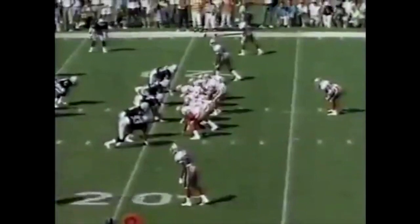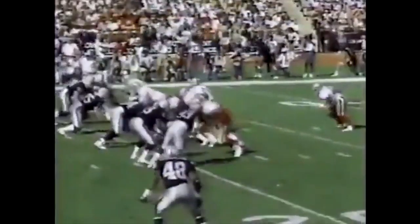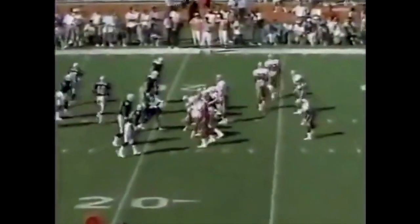Rice at the bottom of your picture. Stopped by Scott Davis. Greg Townsend also put the heat on. No gain. Well, that was Greg Townsend, and you're right. He comes from the outside. Watch 93 right there. See, no one blocks him. So when Steve Young starts to bootleg or move out to his left, there is Townsend unblocked. So now he has to move back to the middle and outside, and he doesn't have a chance to go anywhere nor throw the ball. That makes it 2nd and 10.